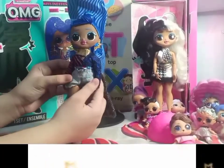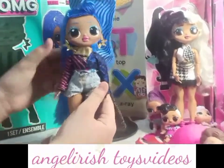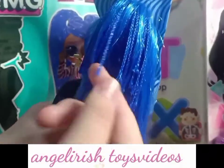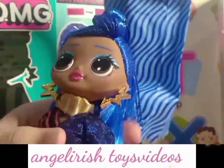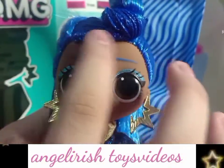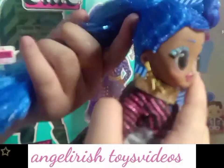And she's Miss Independent. Just look at her. She's very pretty. And look at her very, very dark blue, not that dark blue hair. It has some braids. These braids are kind of purple. And she also has these braids with bun hair up there and some braids going there. And her hair is like her ponytail.